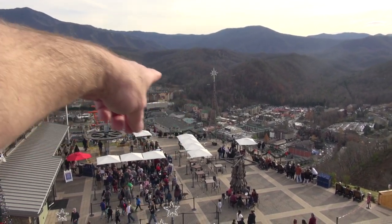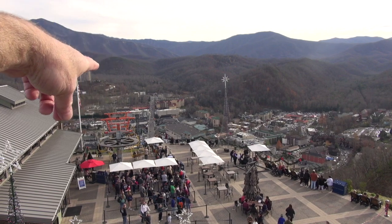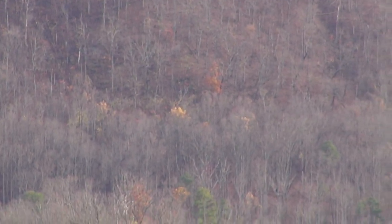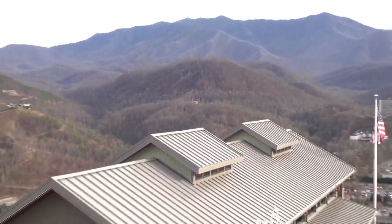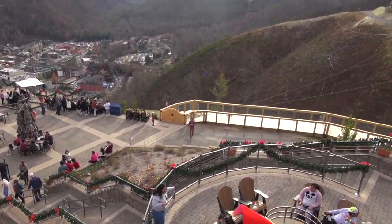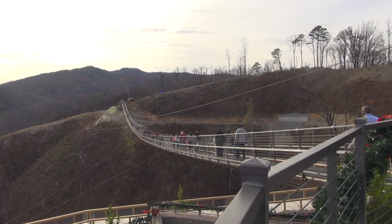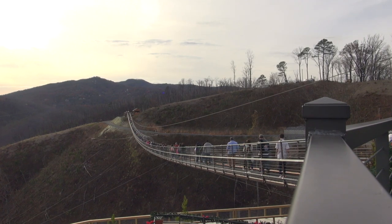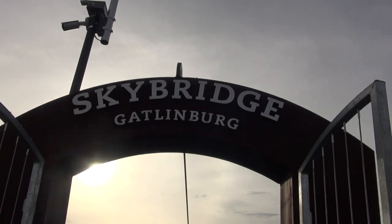So right there is where that flag was. See, it's up here now. But I think what you're seeing in that photo with the flag was originally right there. Seems like just a long house. Right there. Paid for one time. SkyBridge.